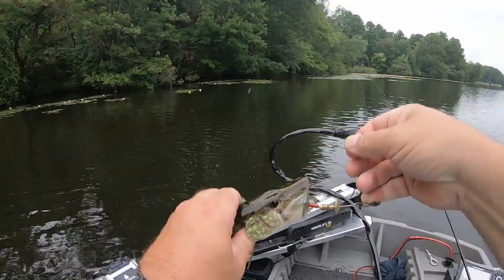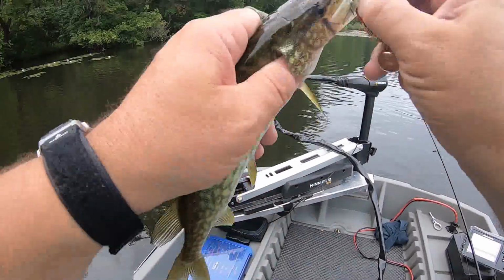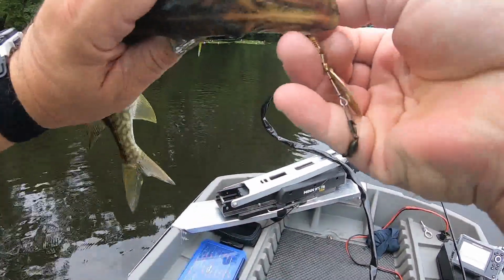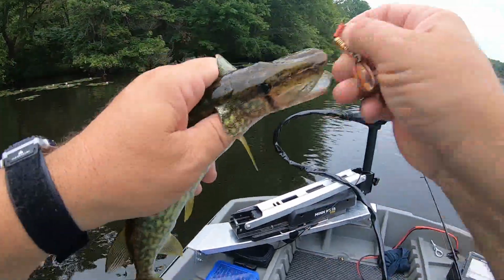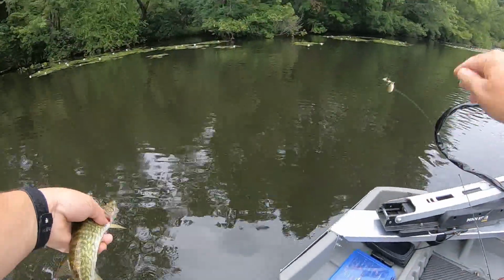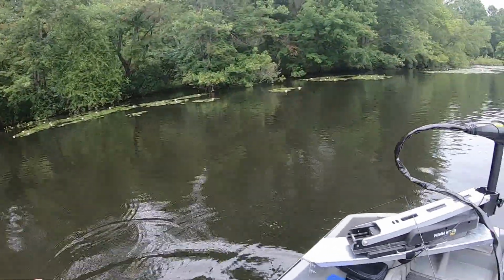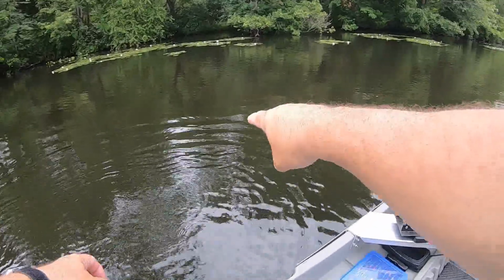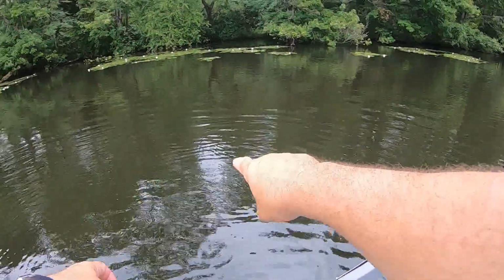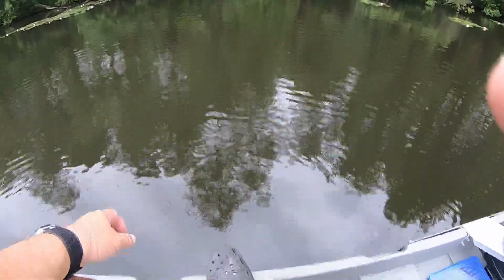Got two of his. So the guy's all right. Oh, he had a minnow. He was eating a minnow. Look, can you see it on the surface right there? Let's see if he comes back and gets it. He just spit that up.